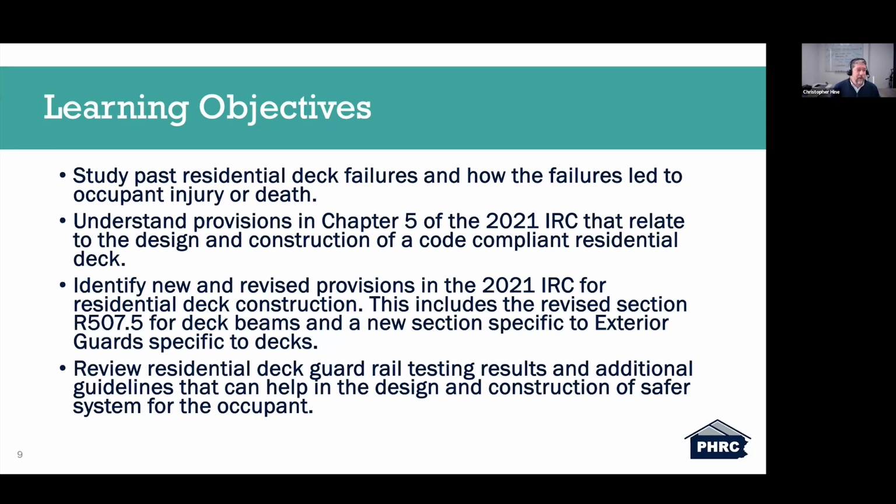If you're a designer sitting at your desk, you're like, okay, this customer wants this size deck. Where do I start? How do I work through these code provisions to come up with the materials needed to then build this deck? That's the approach that we're going to take here today. So it's a study here, but we're going to look at a couple of pictures of failures and what happened there. We're going to understand the provisions of chapter 5 out of the 2021 IRC, right?